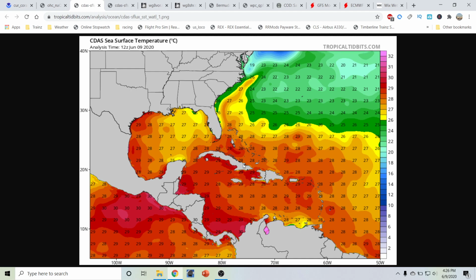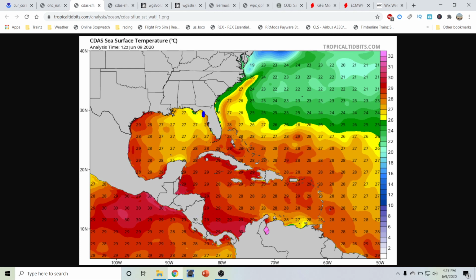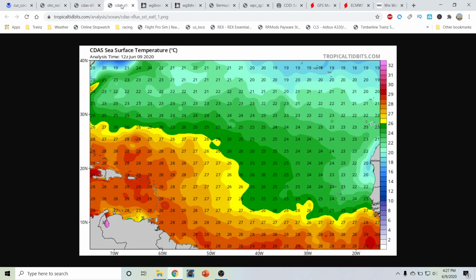So, again, it's to paint a picture that now this area is more than supportive, at least in the thermodynamic environment, to support tropical cyclones. The Gulf of Mexico still, you notice some of the cooler waters here that were upwelled, but even these are still favorable for tropical cyclones. 27 Celsius, you need about 26 Celsius for tropical cyclones. This is at 27 Celsius, 27, 28, 29 down here, 29, 28 down here. So this area is more than supportive, and I do believe it's only a matter of time, even up here in the Gulf Stream.